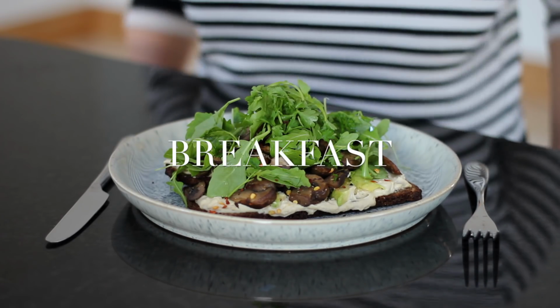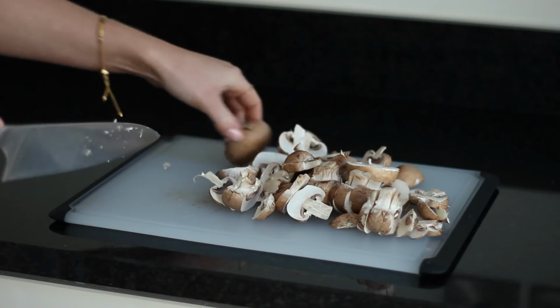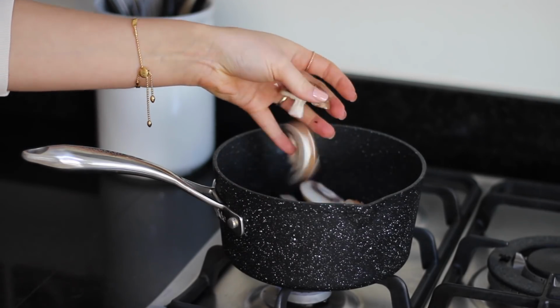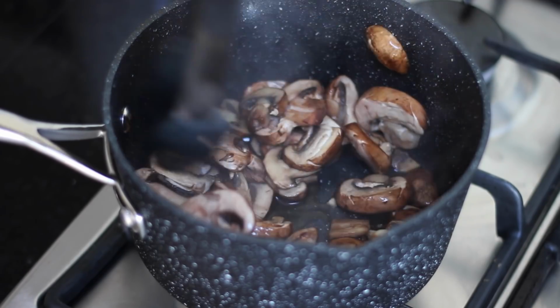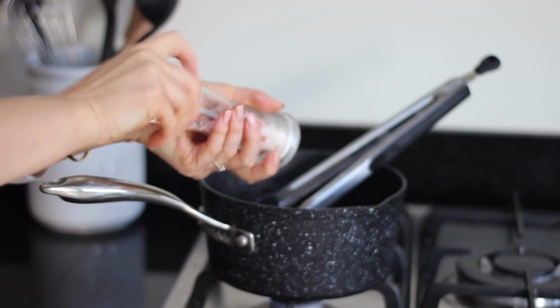For breakfast I made some loaded hummus toast, and for this I just sliced up 250 grams of chestnut mushrooms and I added those to a pan with a little oil. I fried them off for a few minutes, then I just added in a pinch of garlic granules, some chili flakes and seasoned it with salt and black pepper.